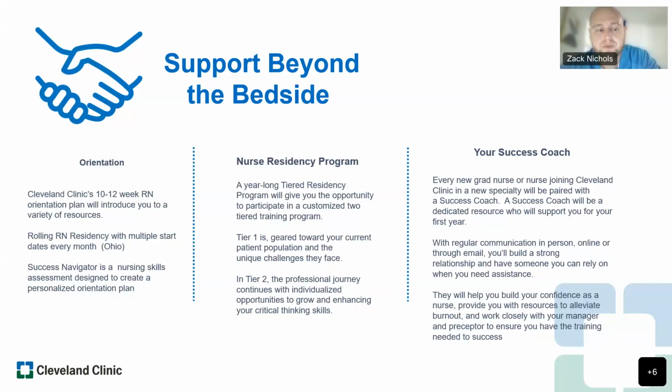All right, guys. So continuing with the RN residency, we do have a success navigator. That's a nursing skills competency evaluation that's going to create a customized orientation specifically for you. Once you start orientation with us, it's a 10 to 12 week process. The first 1 to 2 weeks are general RN new grad orientation, and then after that, we do about 8 to 10 weeks of unit specific orientation. So everybody's together for that first 1 to 2 weeks, then you head to the unit for about 8 to 10 weeks of unit specific orientation.